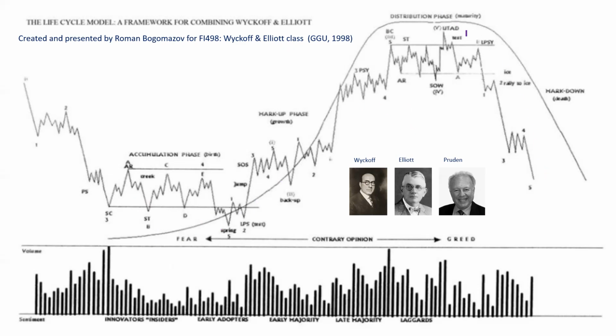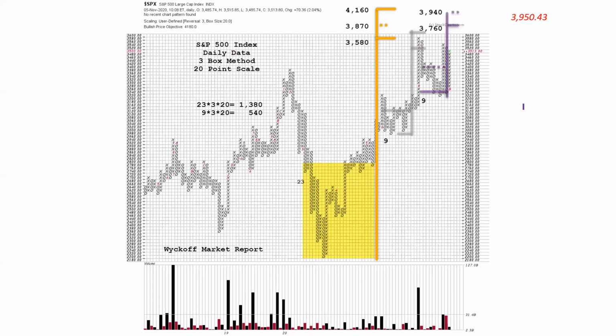And here, we count this. We build scenarios with our chart work on vertical charts, and then we count the distribution as we do the accumulation and get objectives for these lower count objectives and higher count objectives. So here is an example. This is the S&P, 3-box reversal method, 20-point scaling, daily data. Now, here is the COVID accumulation structure.